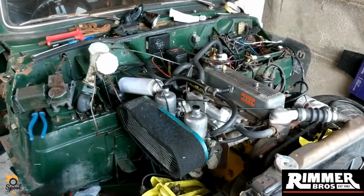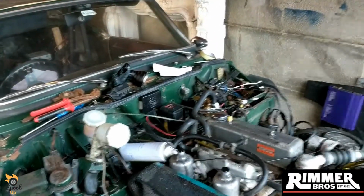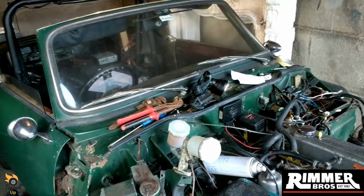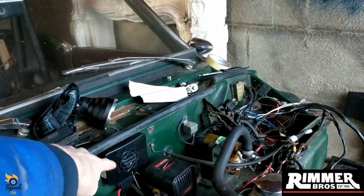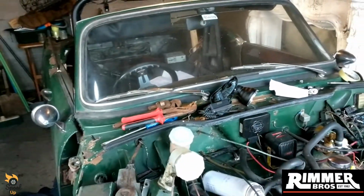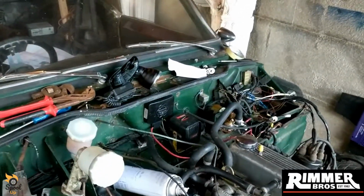So as you can see, the tools are still all over the place. It's how I like to roll. Most of the things now are disconnected, so anything that will stay on the tub goes with the tub now. I think I need to take this off, which is on a sticky pad, rather than just undo the connector, so I can then pull that across and put it on there. I think everything else is pretty much good to go on the electric side.